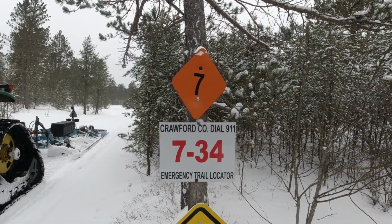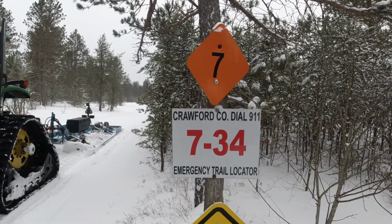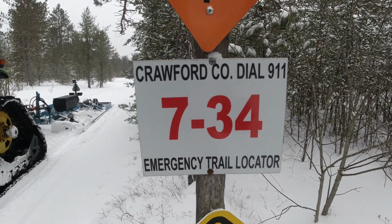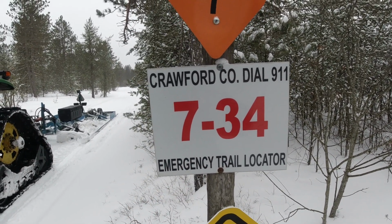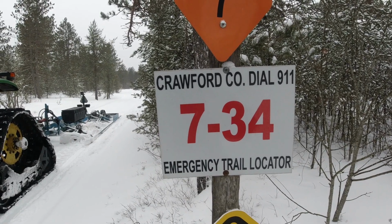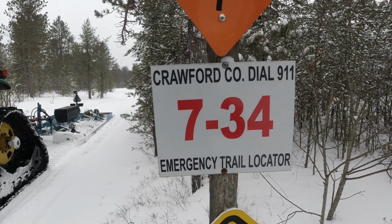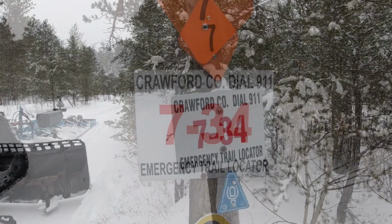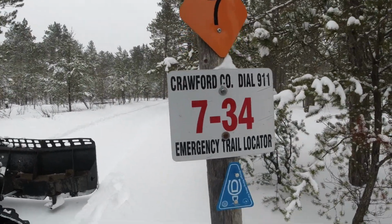So here's our emergency locator. This is trail number 7. The locator tells us it's 7:34. So you'll see one of those approximately every mile. And if you keep track of that and you have a problem, you can call for help and they'll know where you're at. So here's the one on the other side of the trail.